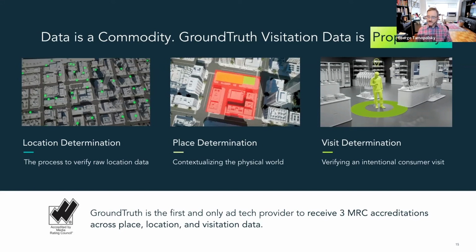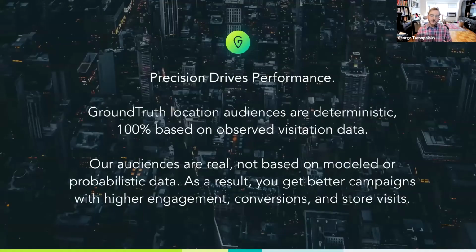And this feeds into our value proposition, which is that precision drives performance. And again, I think as you think about higher performing campaigns, it's a good idea to challenge your partners about the point of how precise they are.